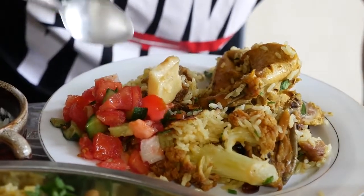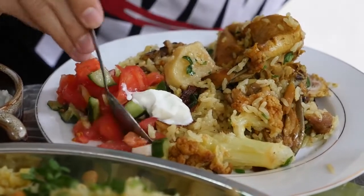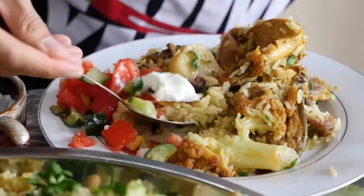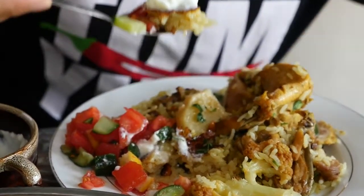Oh, and this is potato. I'll put a little bit of yogurt onto this bite. I'm getting it with that crunchy bit and some of that salad as well. I haven't even had the chicken yet, and I'm already blown away by this meal.